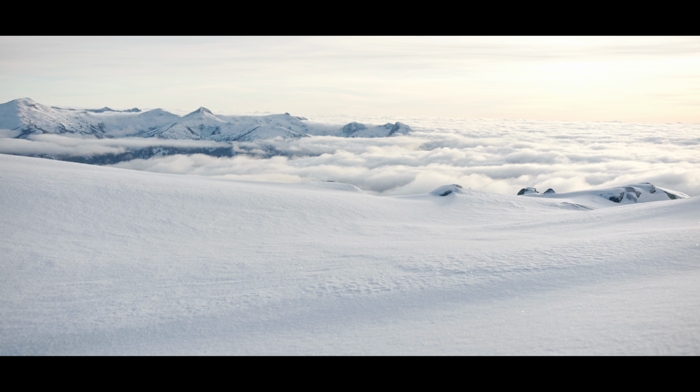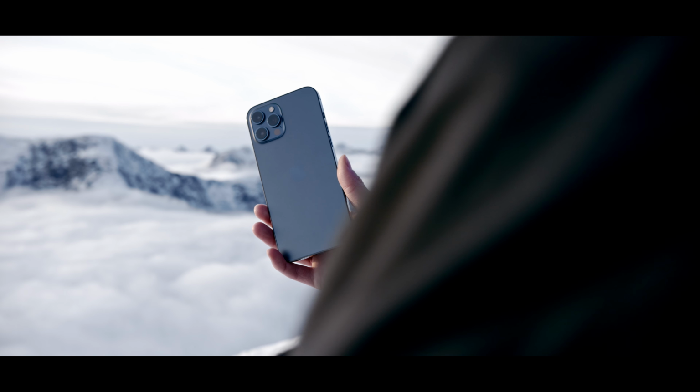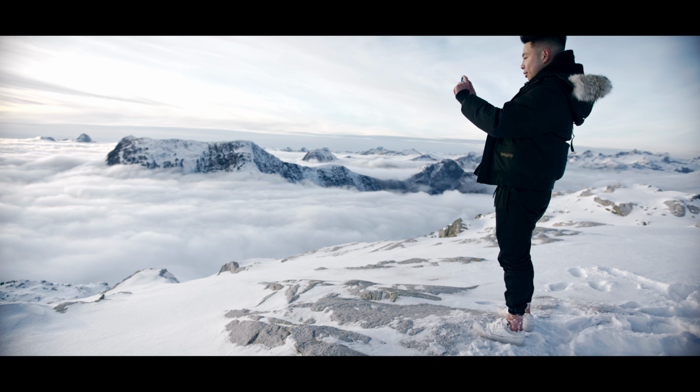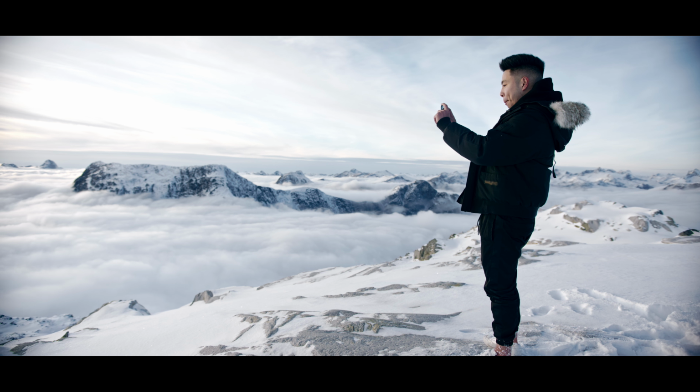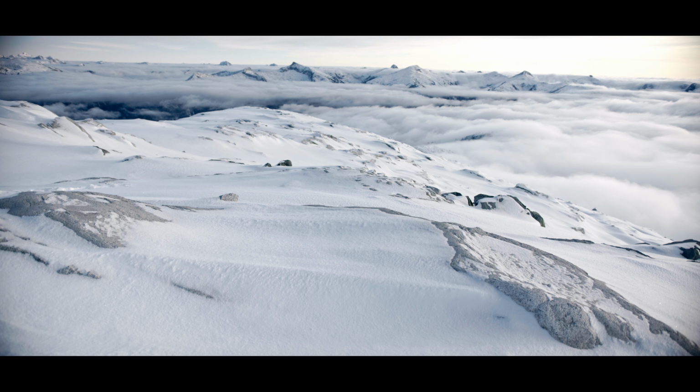I would say if you record a lot of video on your smartphone or even want to use some of this footage as part of your video like we did in this one, then the little advantages that you can get really do add up and come together. So in my case, the iPhone 12 Pro Max is going to be my daily phone for the next year.